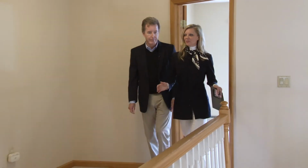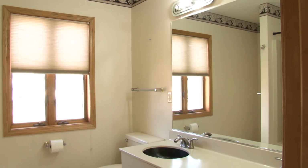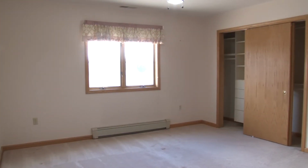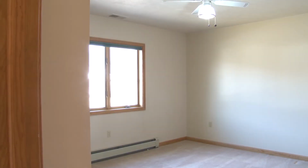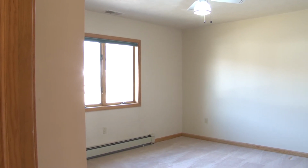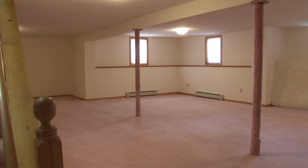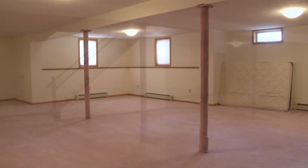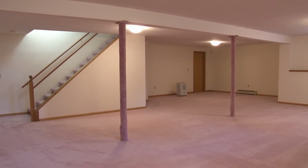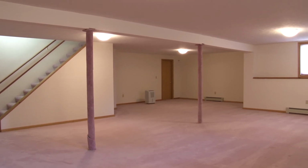And off of this balcony, we have another 3 bedrooms with a full bath. And each bedroom in the closets have nice built-ins. I mean, that is very handy to have, especially when you have kids and you don't want to fill the room up with big furniture. The built-in cabinetry is very nice. Nice wide stairway coming down to the lower level, plenty of windows. It's all finished. There's a lot of square footage down here. It can be used for just about anything you can think of.